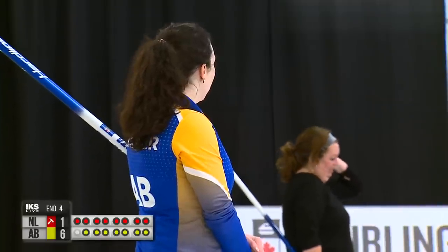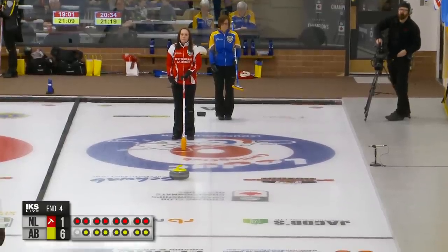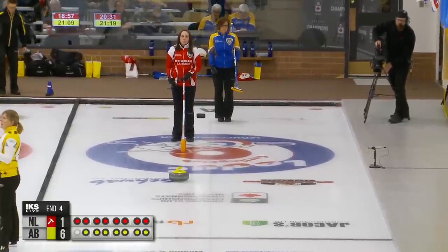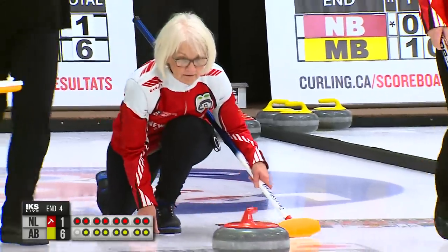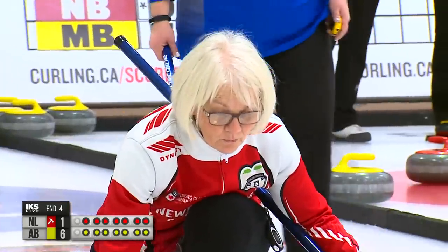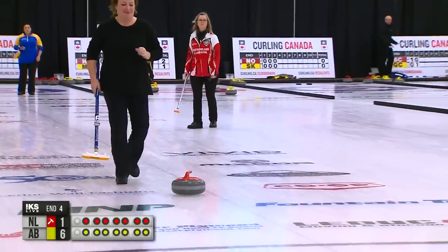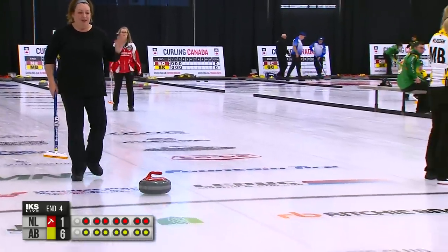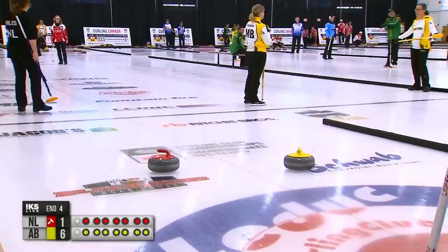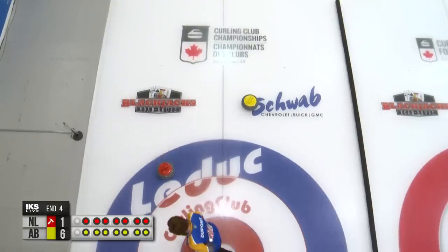We saw a score similar to this last night between the game of UConn and Ontario, and UConn was down, but they came back and they were able to win the game in two stolen ends. That was a fantastic game to watch. We had extra end action, and UConn stole their way to a win. Two ends in a row there they stole, and so still time for Newfoundland to get back in it. It's only the fourth end, so including this one, we've got five ends total to go, so still time. Bit heavy on that guard again.